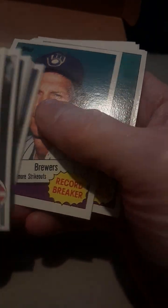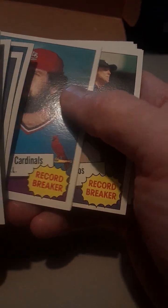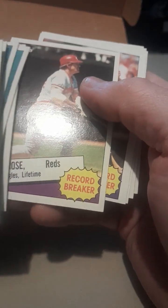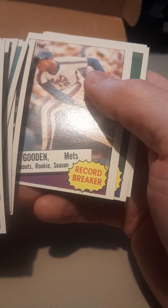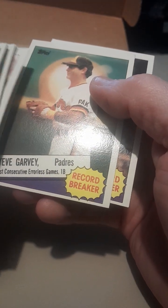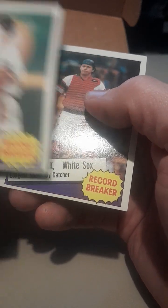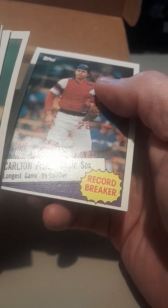You got the record breaker of Don Sutton, Bruce Sutter, God rest his soul. Record breaker, Nolan Ryan. Record breaker, Pete Rose. Record breaker, Joe Morgan, played for Oakland. Cliff Johnson, Blue Jay, record breaker. Dwight Gooden, Mets, record breaker. Steve Garvey, most consecutive errorless games at first base, record breaker. And finally, Carlton Fisk, number 1. Longest game by catcher.